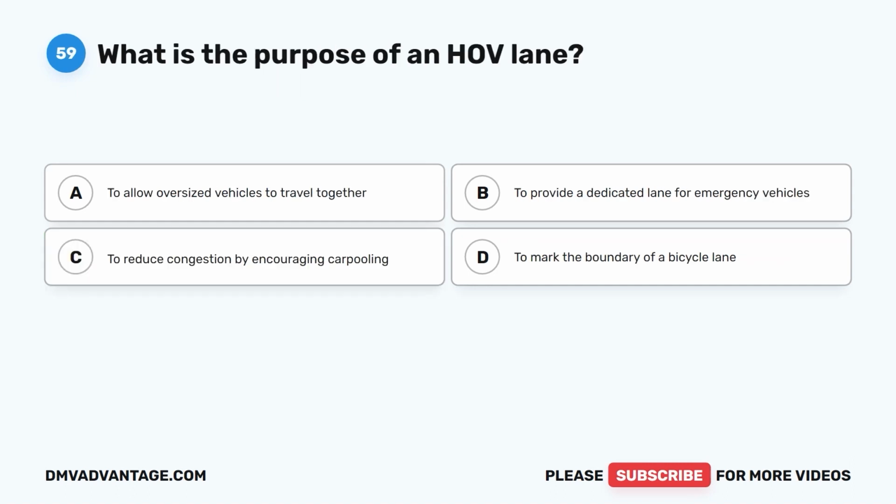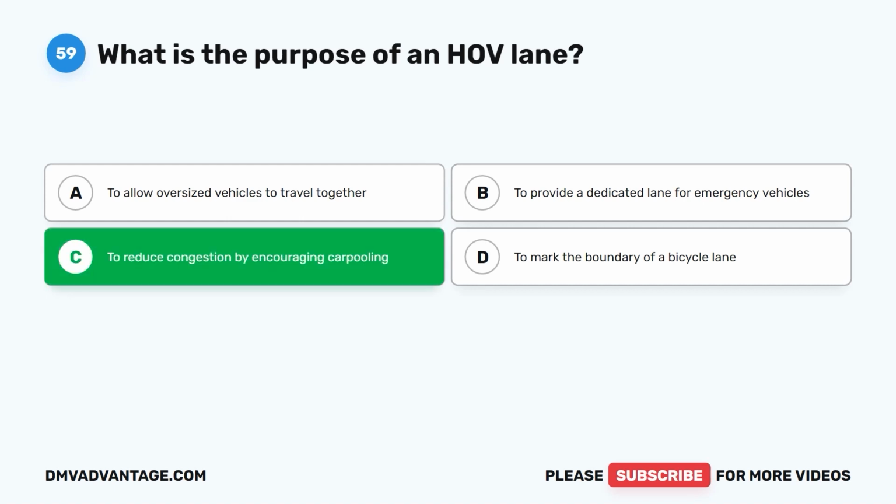Question 59. What is the purpose of an HOV lane? A. To allow oversized vehicles to travel together. B. To provide a dedicated lane for emergency vehicles. C. To reduce congestion by encouraging carpooling. D. To mark the boundary of a bicycle lane. The correct answer is C. To reduce congestion by encouraging carpooling.